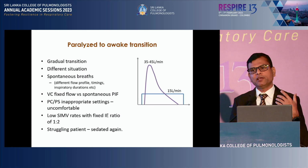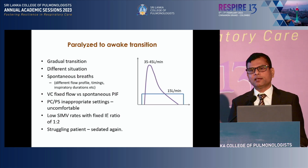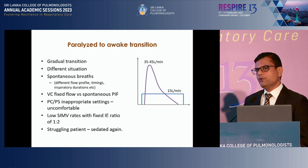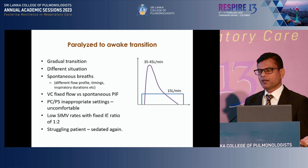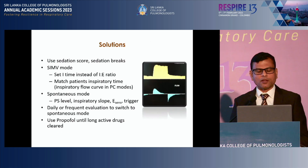You can settle this by using pressure control and pressure support. But even then, most people do not know how to set the pressure support and pressure control adequately. So you might give over-assist or under-assist and the patient will still struggle. These are the kinds of problems we encounter. Now, what can we do?